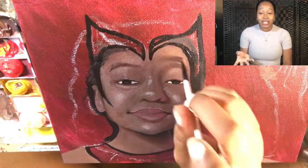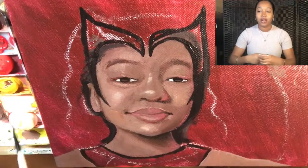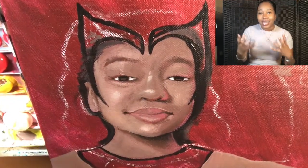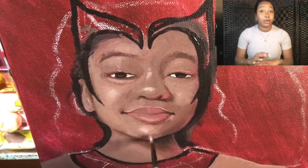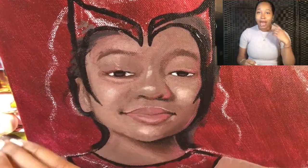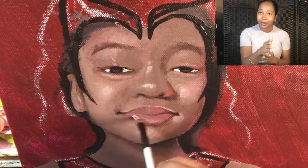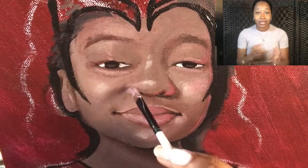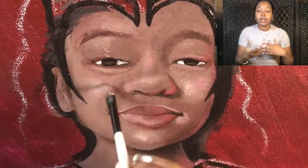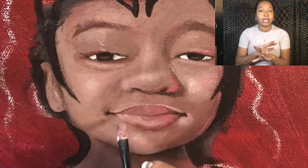Because it's a red background, it's kind of hard to see the redness and color in her cheek. Also, I remember I told you guys that I'm creating these colors, so if you add black or a darker color or a lighter color, it takes the color out of it. So I have to keep adding red and orange or yellow to bring the color back into the face. I'm constantly trying to figure out what's a good consistent skin tone throughout the entire piece. I'm playing with it like crazy.